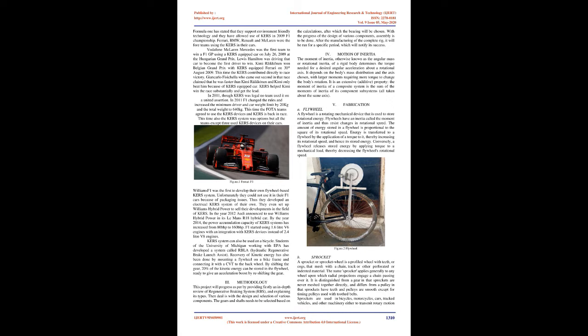Jerez circuit. Formula One has stated that they support environment-friendly technology, and they allowed the use of KERS in the 2009 F1 Championship. Ferrari, BMW, Renault, and McLaren were the 4 teams using KERS in their cars. Vodafone McLaren Mercedes was the first team to win an F1 GP using a KERS-equipped car, on July 26, 2009 at the Hungarian Grand Prix. Lewis Hamilton was driving that car to become the first driver to win.